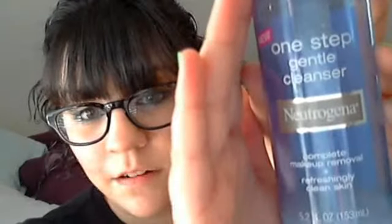Well, I wash my face, and I wash it with One Step Gentle Cleanser from Neutrogena. And this is kind of what it looks like. I don't know if you can see that. There we go. But it's really gentle on my skin, and it doesn't really make me break out as much as other products have. Like, I know Proactive was horrible. I felt scaly like a crocodile. It was just nasty. And then Clean and Clear made me dry and scaly and flaky and just, ugh.